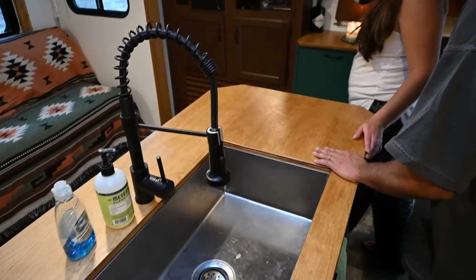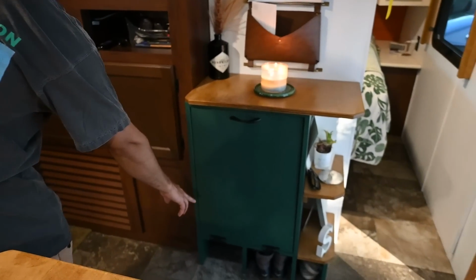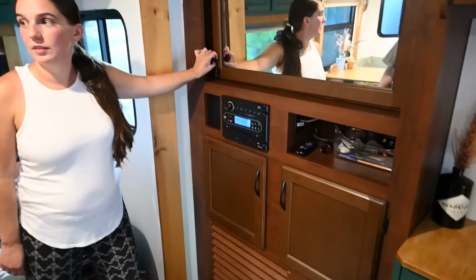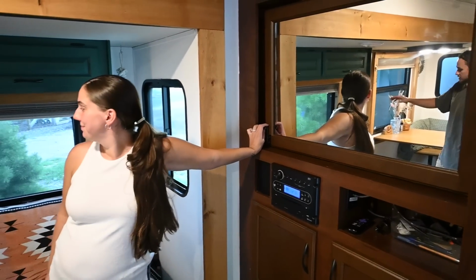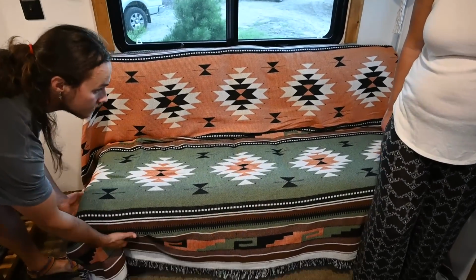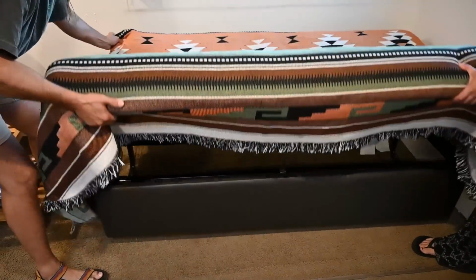Plenty of storage underneath. We put some cubbies underneath the trash can as well, just to, again, RV living is all about utilizing the space that you have. Right behind you, this is a couch, also folds out into a full bed. I'll show you that option real quick.